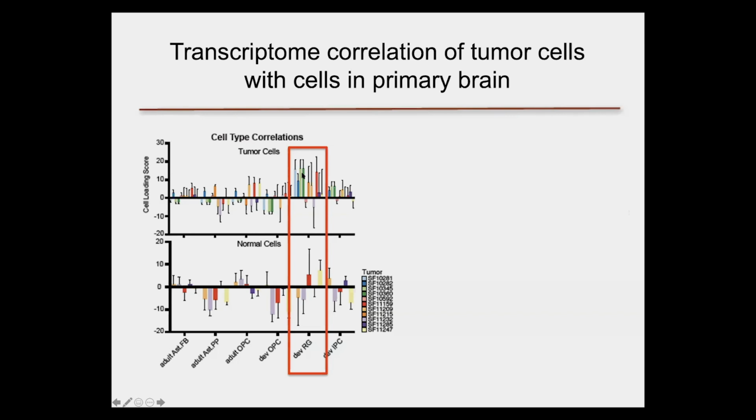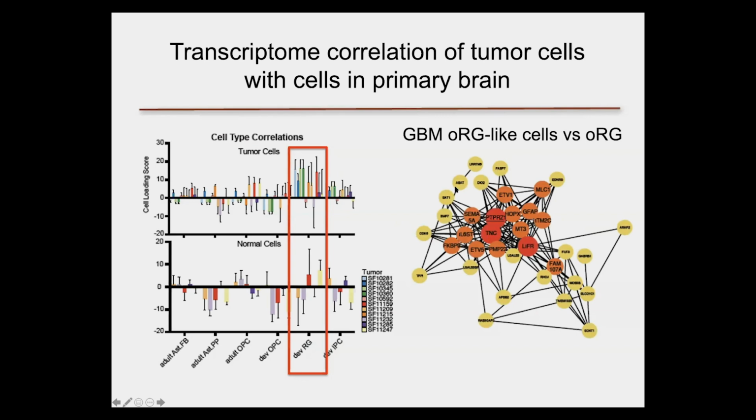And when we looked at modules of gene expression in these tumor cells, we found that they looked very much like the outer radial glia module shown here. This is actually the tumor cells, but I've highlighted the orange and red ones, which are common to both fetal and tumor ORG-like cells. And one of the most highly expressed genes, which is a marker gene for the cell type, is PTPRZ1, highlighted here.